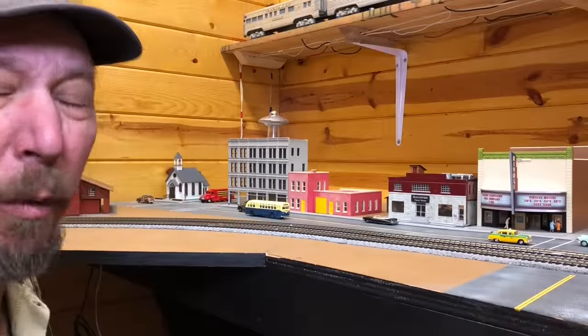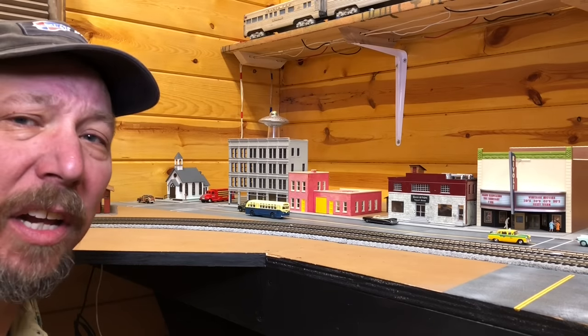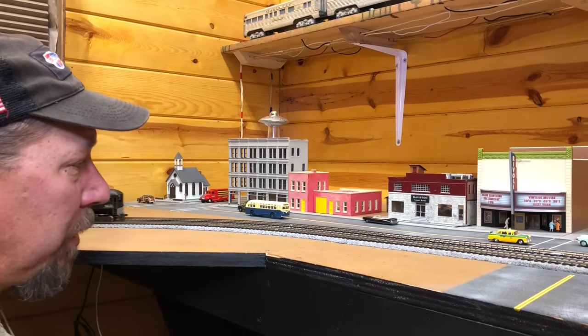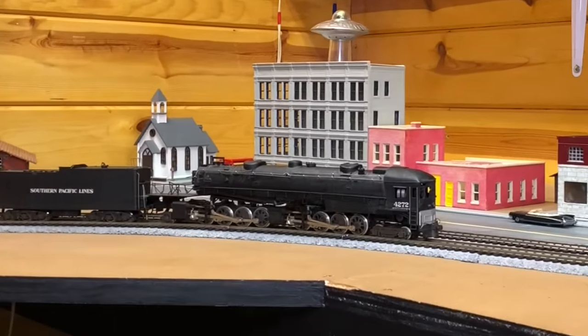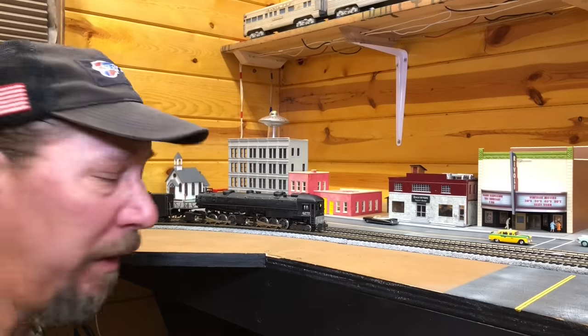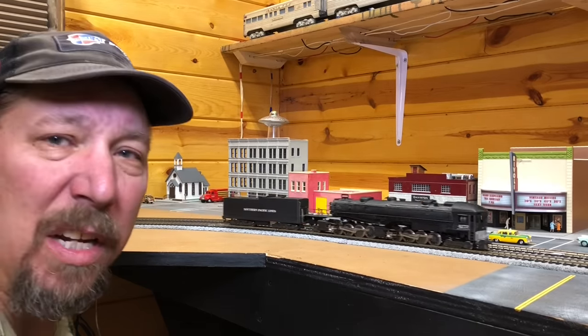Thank you. You know, that Y6B was such an enjoyable thing to work on. I decided I needed to keep adding to the collection of the Mallet locomotives. So I was shopping around and I had to get one of the cab forwards. Yeah, the old AHM Rivarossi. Ugliest thing I've ever seen. And it's the first one that actually runs halfway decent.